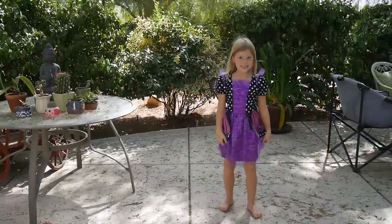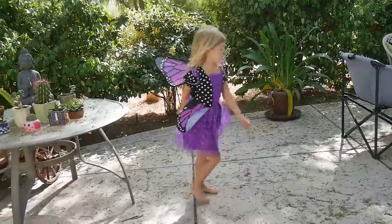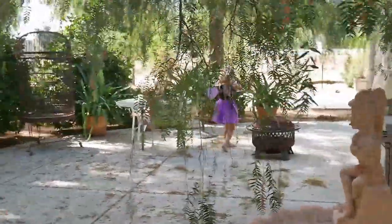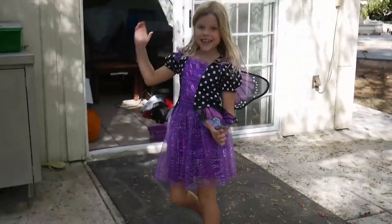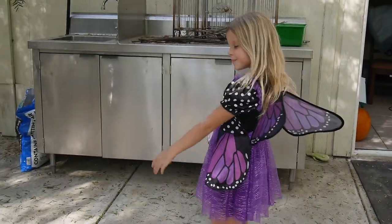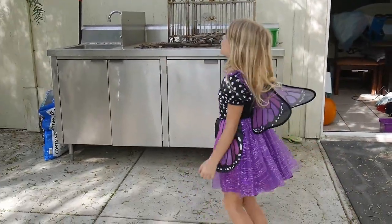So this is the finished look of the butterfly. Oh, that's a beautiful costume. Guys, watch this. Where are you? Whew. Okay, but first, turn around slowly. That's a beautiful costume. And look.